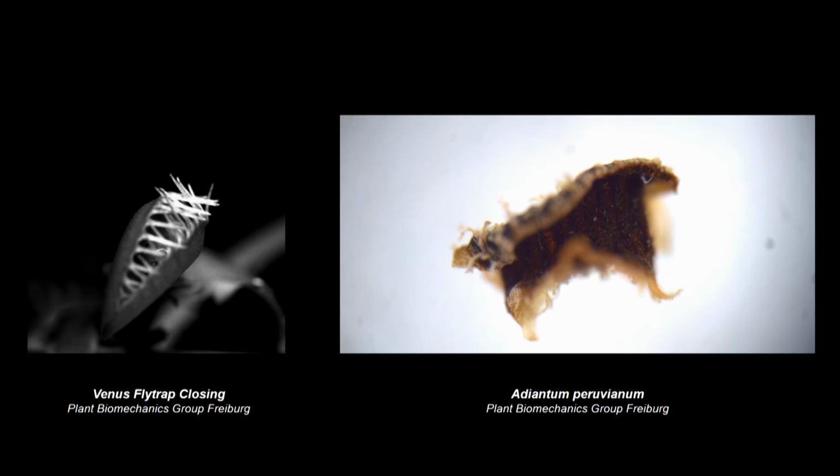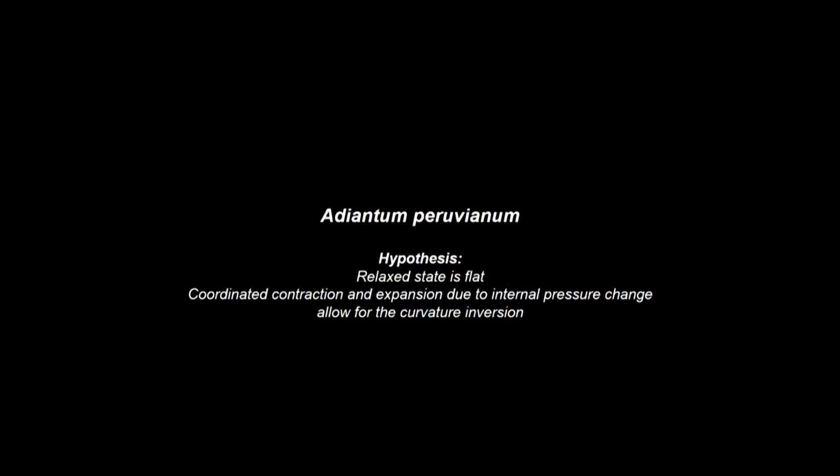For us, it's interesting because snap-through behavior is always accompanied by a very high release of elastic stored energy, which can be quite dangerous if you scale those systems up. And also the fatigue in the material is very high. So we were thinking how could this work, and we had an idea.